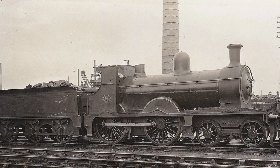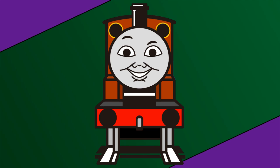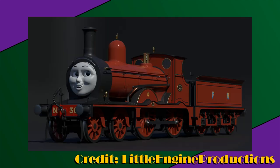Edward began life as a Furness Railway K2 class. However, he was a bit of an experimental type, as he was given a slightly larger boiler compared to the other K2s. The experiment results were deemed neutral, and the Furness Railway didn't build any more K2s with these larger boilers, thus making Edward a one-off variant. He wore Furness Railway red from 1896 to 1919.